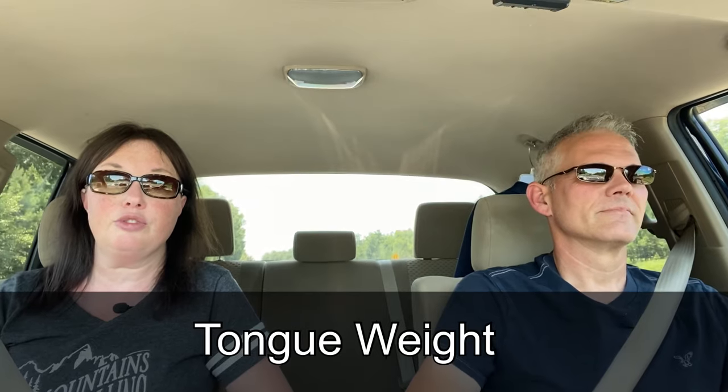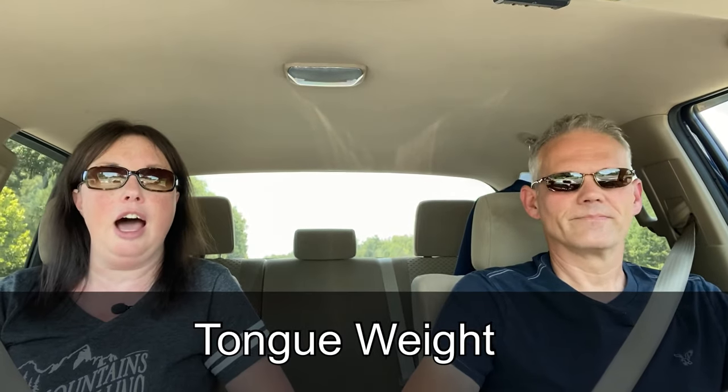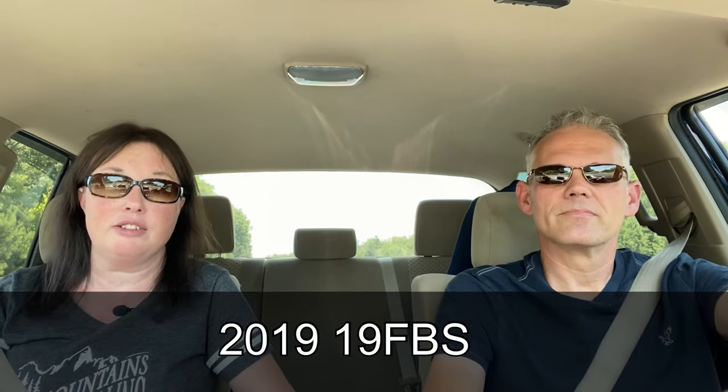The first one that comes up is tongue weight. These single axle trailers notoriously have a higher tongue weight. And what is tongue weight? That's the amount of force that's pushed down on your hitch. So from the manufacturer, approximately 415 pounds is what our tongue weight is.